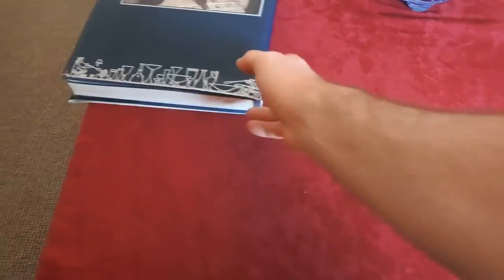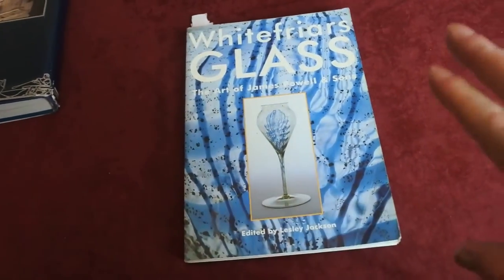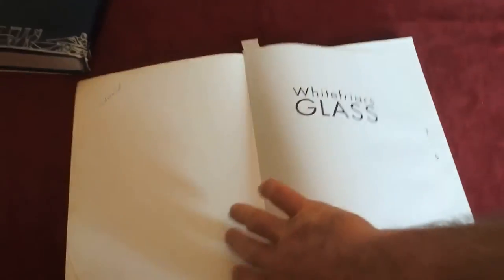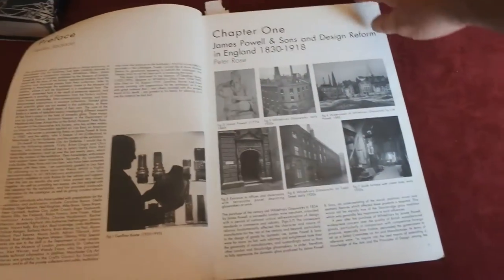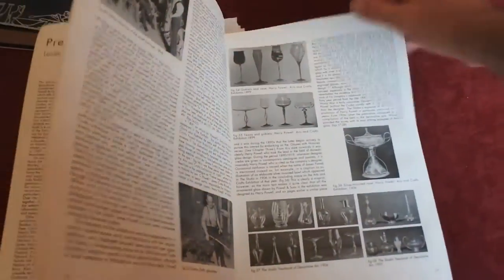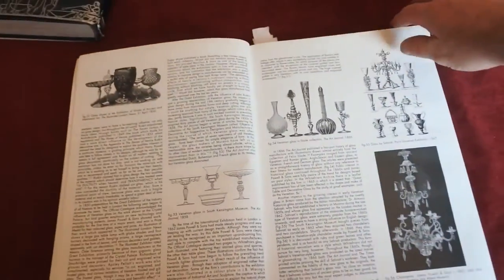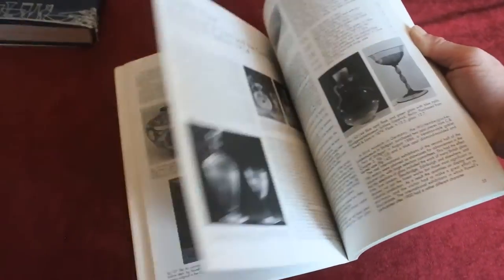The next book I'm going to show you is by Leslie Jackson. This is Whitefriars Glass. Again, you'll have the history all the way from the 1830s right the way through to 1918 before it became Whitefriars. One thing this book does have that the other doesn't is a lot more coloured illustrations. But again, full of illustrations of their works, absolutely stunning works.